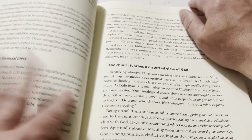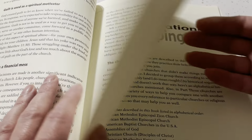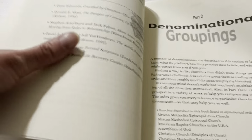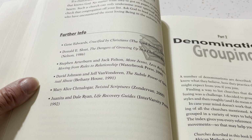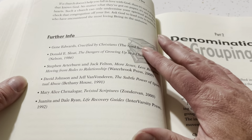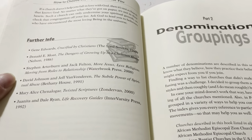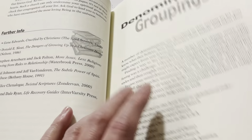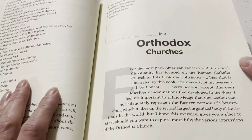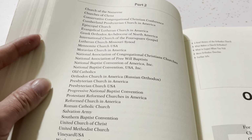A poem. Some articles. Oh, here's some more, another further info. Where it gives you books to read that might help you. Denominational groupings. Like here we got the Orthodox churches. And here's a list of denominations right here.